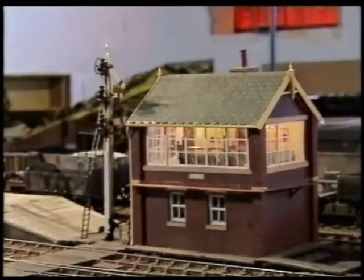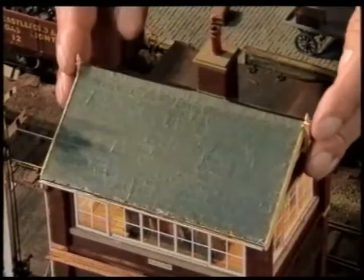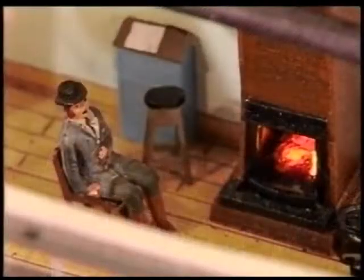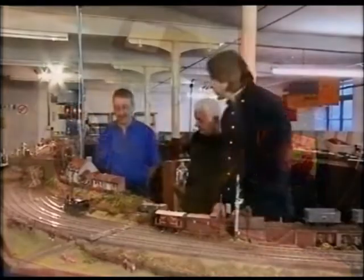Robin, tell me about the signal box. Well, the signal box was a later addition again to the original layout. It's based on Horsforth near Leeds, again on the North Eastern Railway. Most of our more prominent buildings on the layout, you can remove the roofs and you can see the interior detail. It's fully detailed inside with a glowing coal fire.